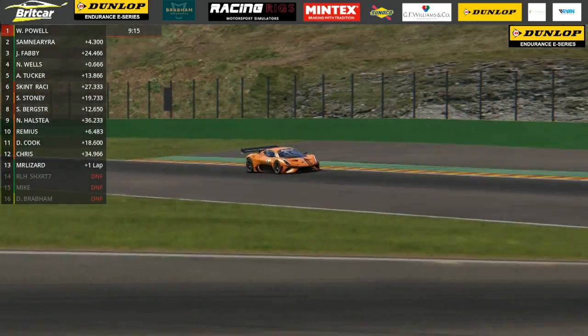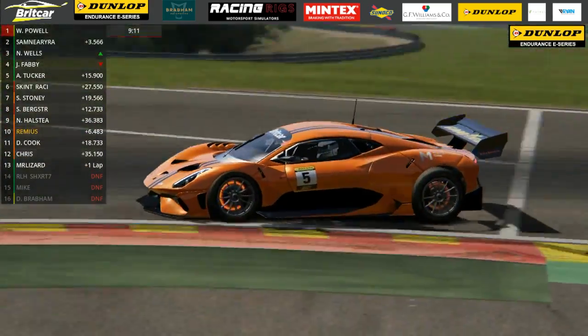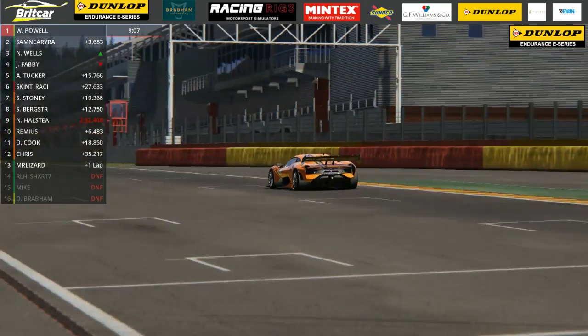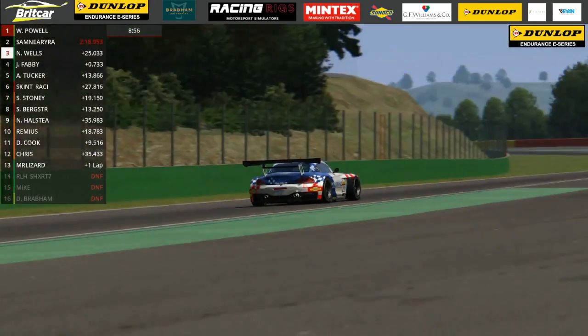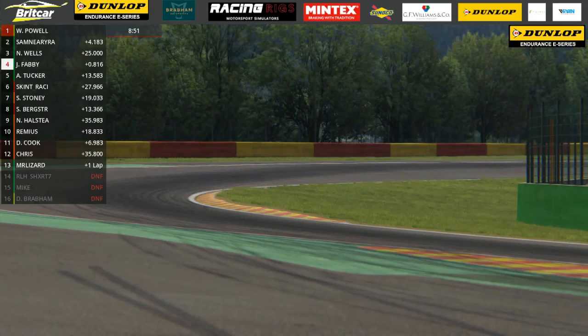And at the moment, Brabham lead the way with Will Powell looking to score his first victory in the E-Series. He's about to complete another lap, and he's still just over 3.5 seconds clear of Sam Neary. Here is Nathan Wells. Now Nathan, 3rd place. Last we saw him, he was 4th. He's got back ahead of Jack Fabi while we were watching the leader go through.